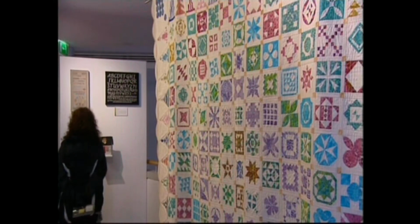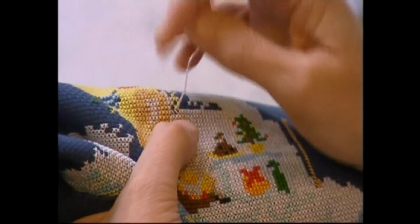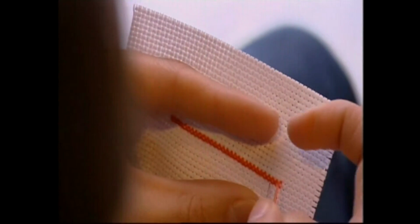And on the day I visited, there was a cross-stitch demonstration going on in the Trades and Crafts Gallery. So this is what the ladies of the day would have been doing in their spare time. Well-to-do ladies would probably have sat, they might have done some practical sewing like shirt making and such like, but they filled their time with fancy work, which was mainly embroidery.